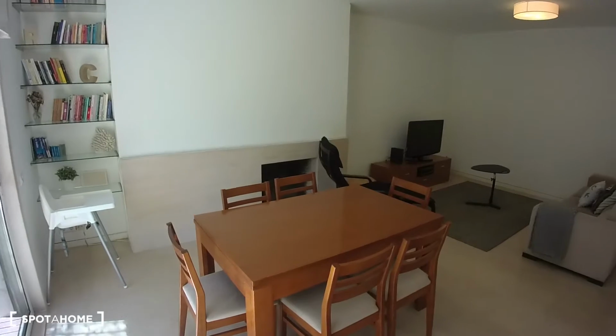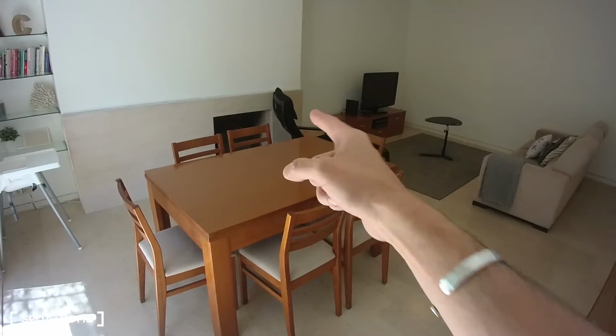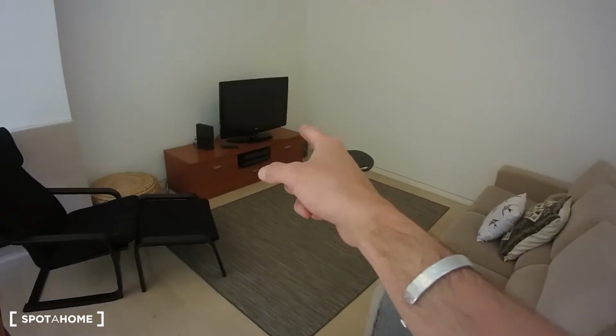I'm starting from the living room, which, as you can see, first of all, it's pretty big. And you can already notice that it's equipped with a big dining table. We have a big armchair, big sofa and television.